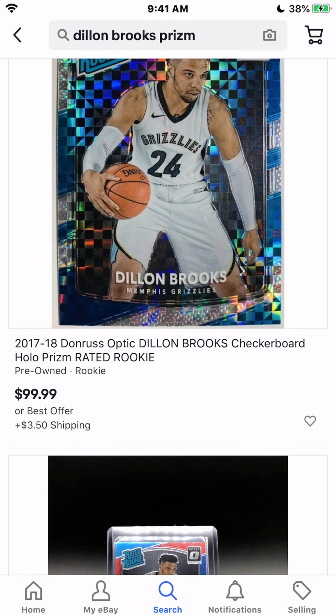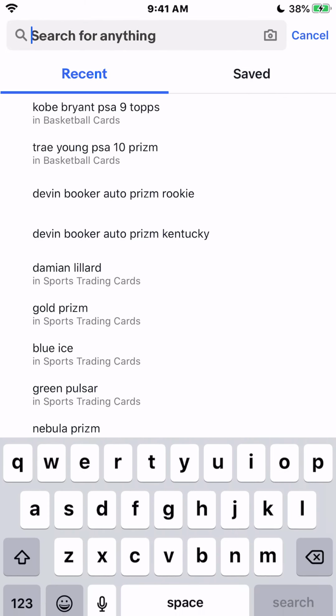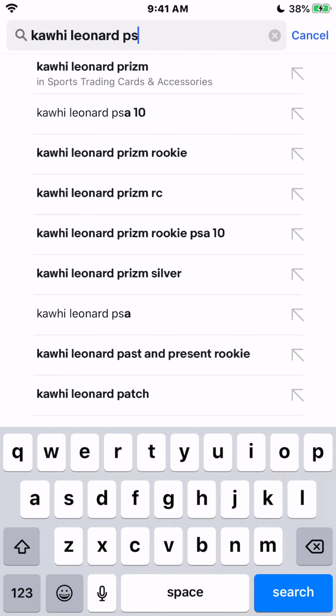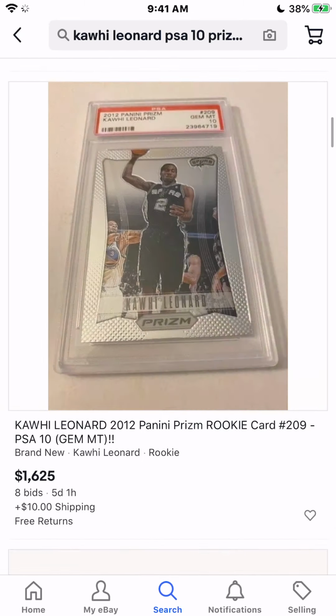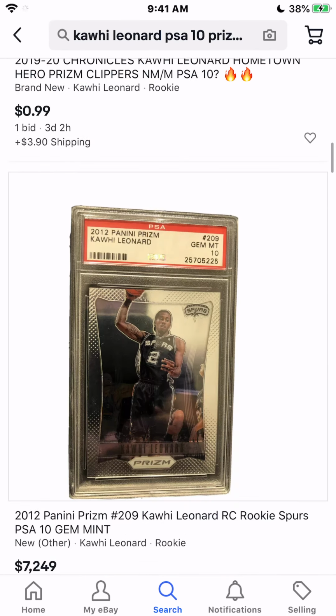This is especially better as the playoffs continue to go. If there's an NBA Finals game, it's a tie game with a minute left, and Kawhi Leonard versus LeBron, and Kawhi all of a sudden hits a game winner, I would go straight to his cards, buy a few of his prisms, whatever's in your budget, and the next morning, the prices are going to be significantly higher. So you just really have to be keeping up.